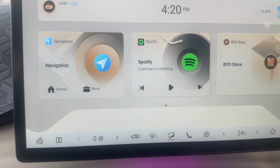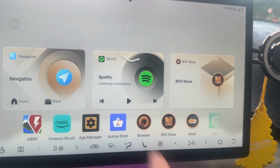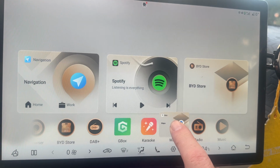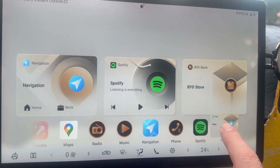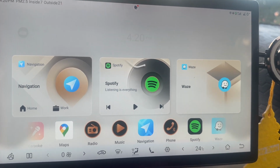Go back home. I don't want that. I don't really like that there. So I use Spotify, I use navigation, and I use Google Maps. So let's find Google Maps. There it is. Or we're going to use Waze. Let's use Waze and put that there. All right, all set to drive.